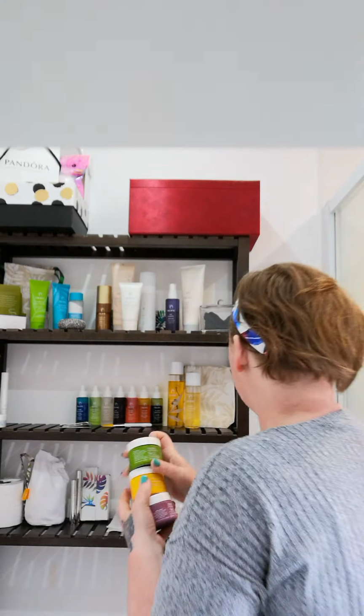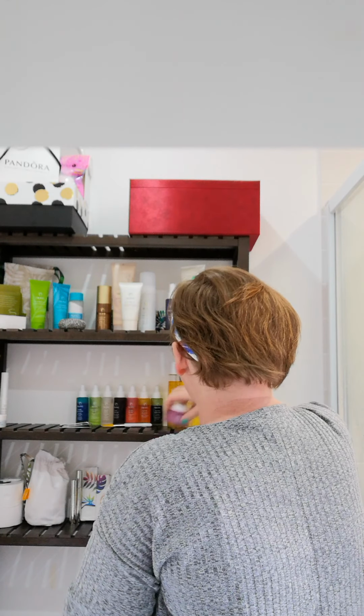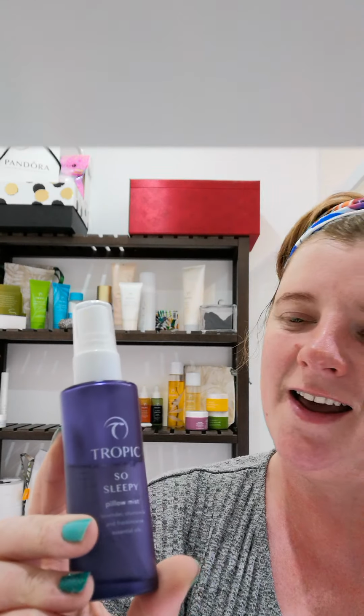So that's those ones. Now from nighttime again, I'll move on to So Sleepy. So Sleepy is a pillow mist that has actually been working in our house with our children. Some of you will know that Erica is quite prone to getting up in the middle of the night, more than 5-6 times a night. She has been a lot more settled with this. I won't say that she has slept through the night because she hasn't.